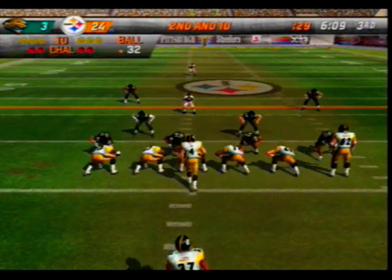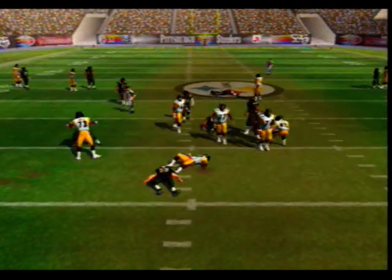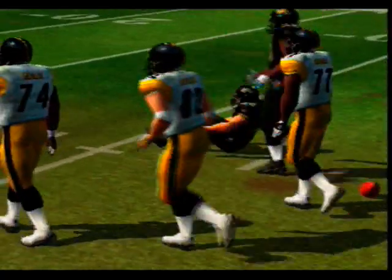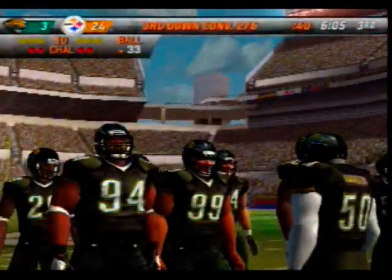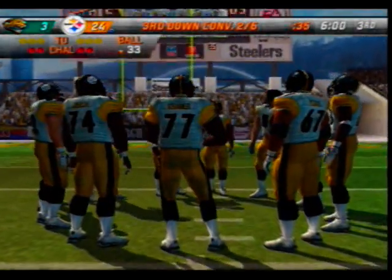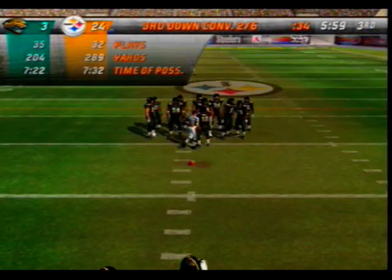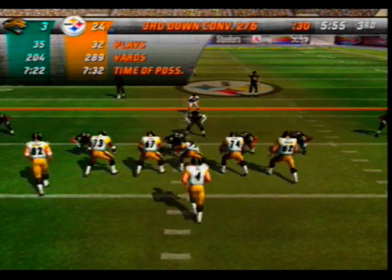Watch out. Watch the snap now. Jacksonville comes out in a 4-3. Edwards brings him down at the 33-yard line. No gain on that play as the linebacker slipped in almost unnoticed. Yeah, he did a great job getting in there. He was looking for the run before they even snapped the ball. Third and 10. Ball on the 33-yard line.